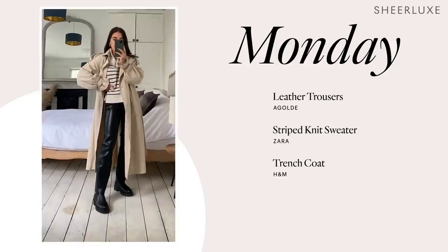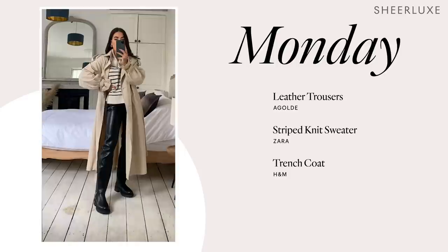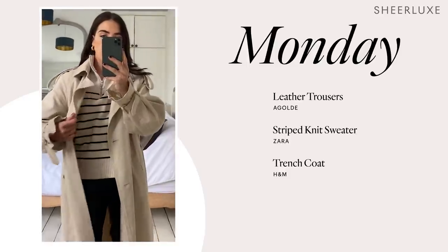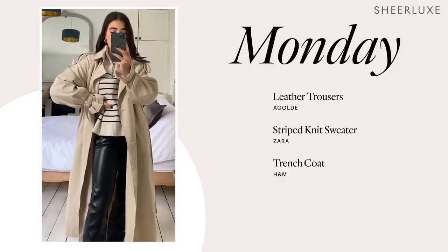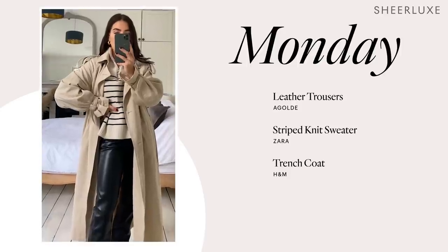And if you wanted to add some layers to your outfit, I've teamed this look with my favorite trench coat from H&M. It's already oversized, but I always size up in coats and blazers because that way you can layer them with multiple items underneath, especially in the winter. And I just really love the relaxed feel.